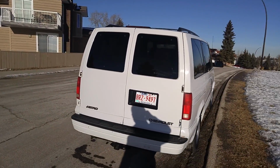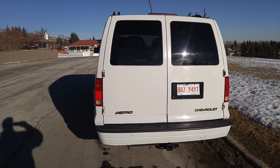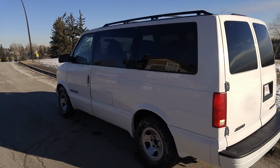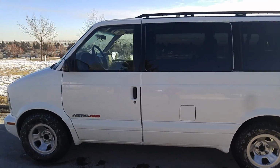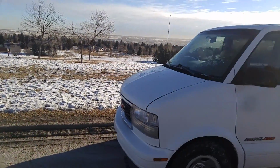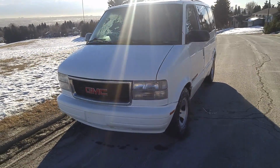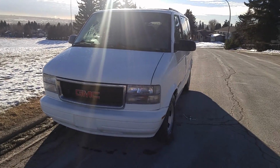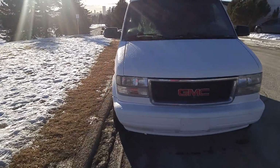What's the deal with Astro vans? They sold something like 3 or 4 million of these? That's a lot of vans. So what's the deal with this van? Well, this is a body on frame van, like a truck. This is basically a truck. Most minivans are unibody, so the whole thing is made like a Windstar or a Caravan. This thing is a truck, basically. So you get a little bit truckier ride. You know, it's not as refined, but what you do get is you get truck towing power.